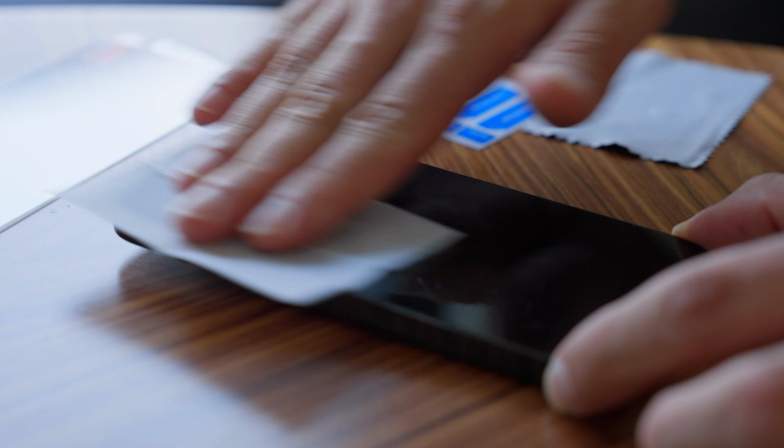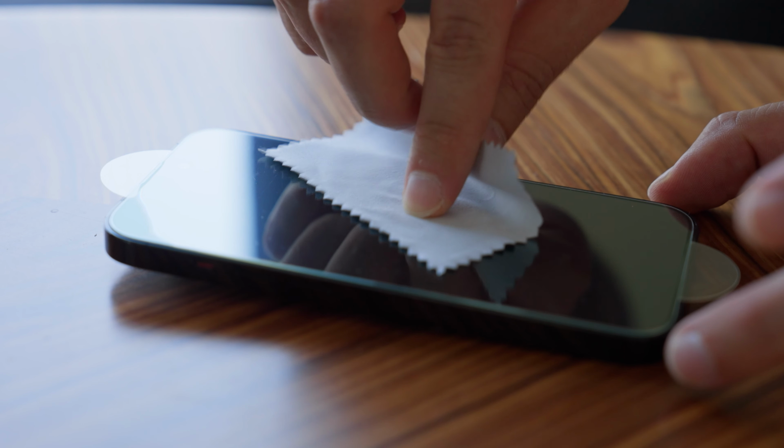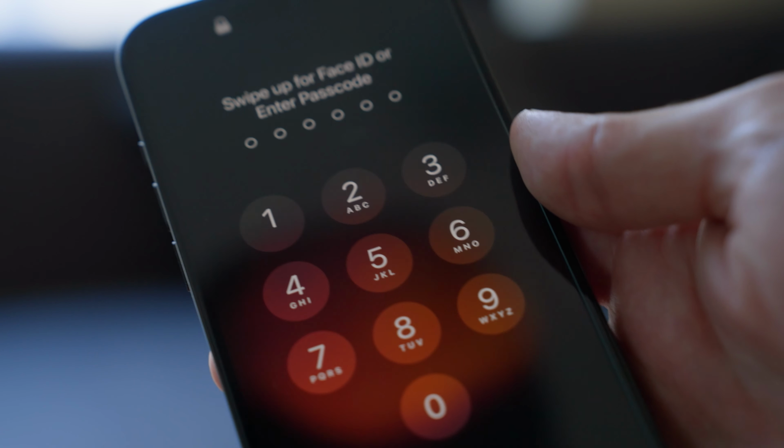To protect my phone even further, there is a tempered screen protector. Installing it is a piece of cake. Even your mom can do it without bubbles. The 9H Plus hardness really keeps scratches and smudges away.